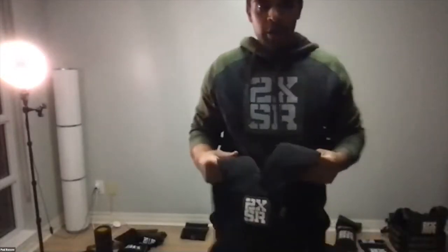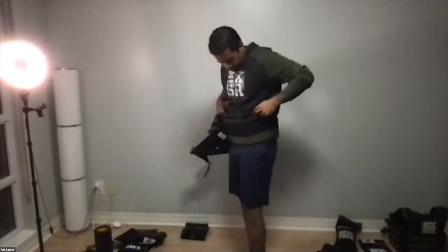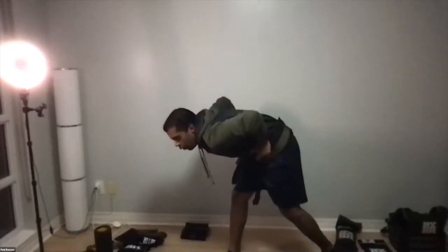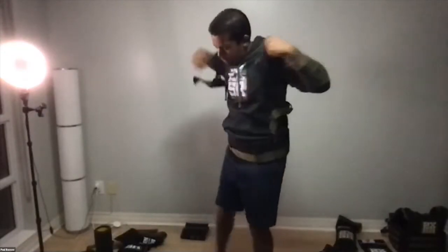So it took me 2 years to develop this. I know it seems kind of long just for a sandbag, but I did a bunch of surveys. This is a waist belt. I realized that for posture, when you're sprinting, people are leaning over. So then I kind of cut that off, and then I designed a harness.